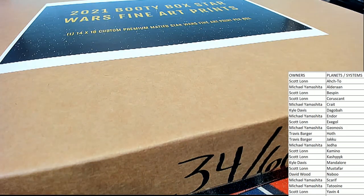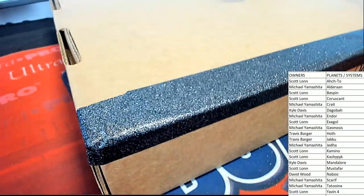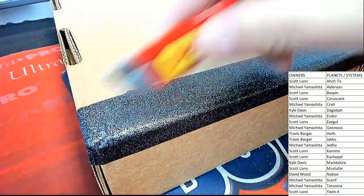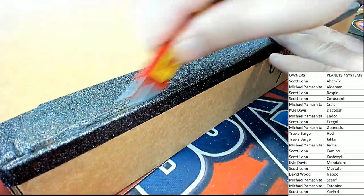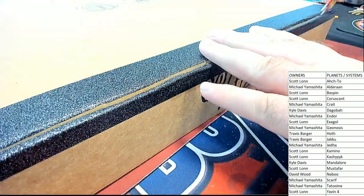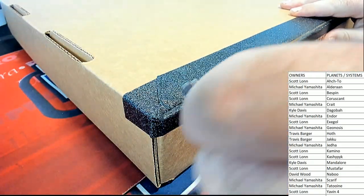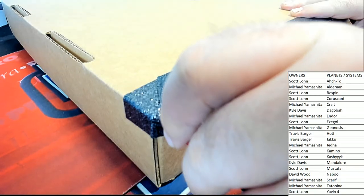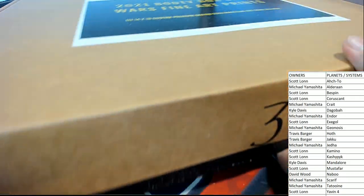So for mystery prize number 2. All right, let me see if I can do this without breaking something. Usually I break something when I do this because it's a monster box. Left-handed precision cut. All right, here we go.